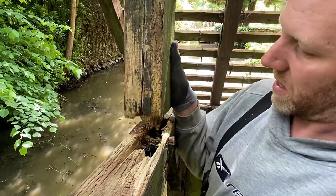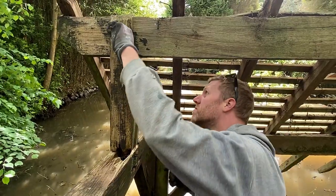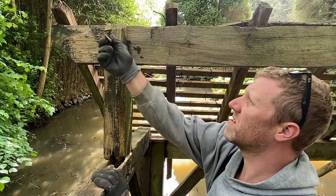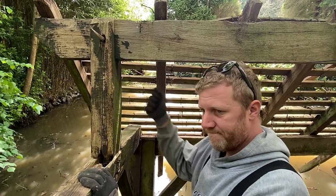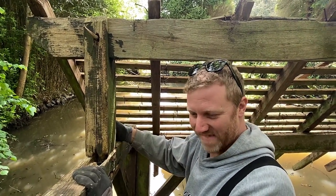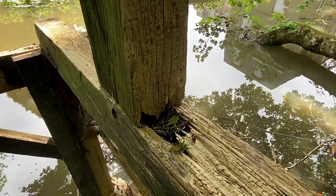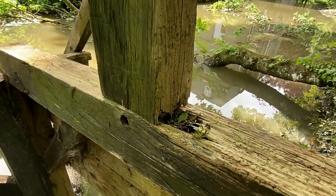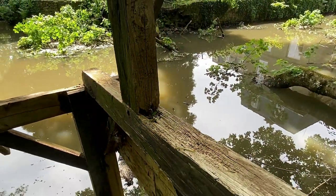As you can see, there's nothing holding it all together, which is a shame because its original construction is beautifully built with wooden pegs. That's what we're here for, so that's okay. Let's see what we can save, eh? And it's the same story on the other side, so they will need to be redone. I think we're going to lift the entire thing out from there onto the bank with the cherry picker.